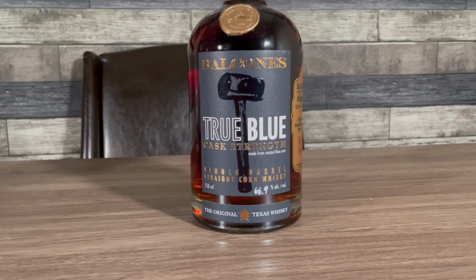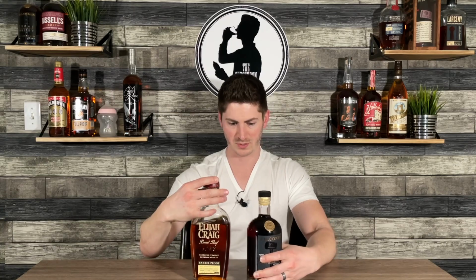Now you might be thinking these are very different mash bills. They are: 100% corn for the Balcones, versus 78% corn, 12% malted barley, 10% rye for the Elijah Craig. This one's aged only 55 months, so not even quite 6 years, less than half the age of that one. I don't know if it's just the bottle style or what, but this Balcones looks like pure motor oil compared to Elijah Craig, which has great color to it. Enough chit chat, let's get to pouring.